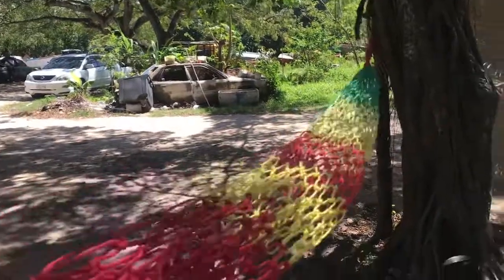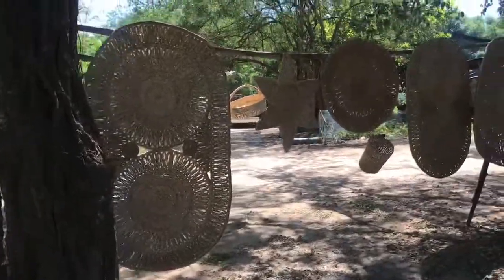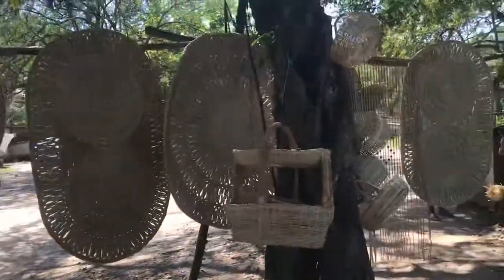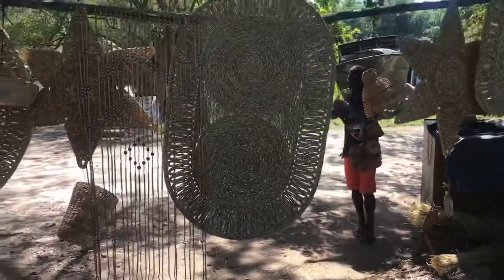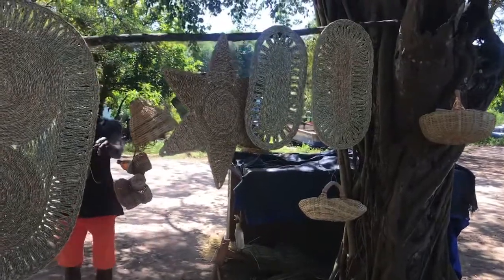If you have a yard space, you can buy one of these. Very nice to chill in your yard. And all these nice mats, baskets. As you can see, they're all handcrafted by Ted. And also these nice beads you can put in your kitchen. And we're going to buy one of these lampshades today.